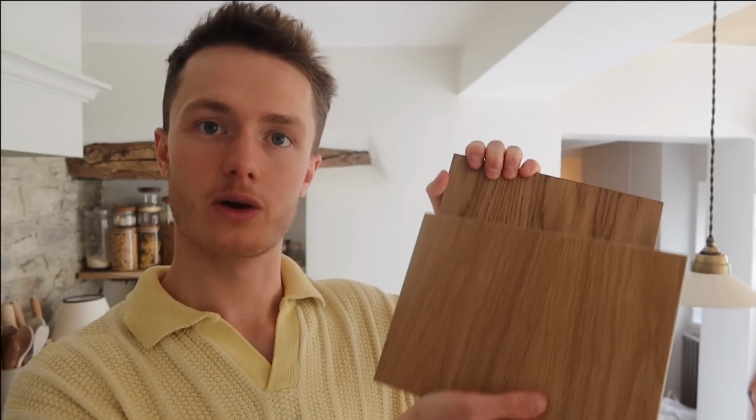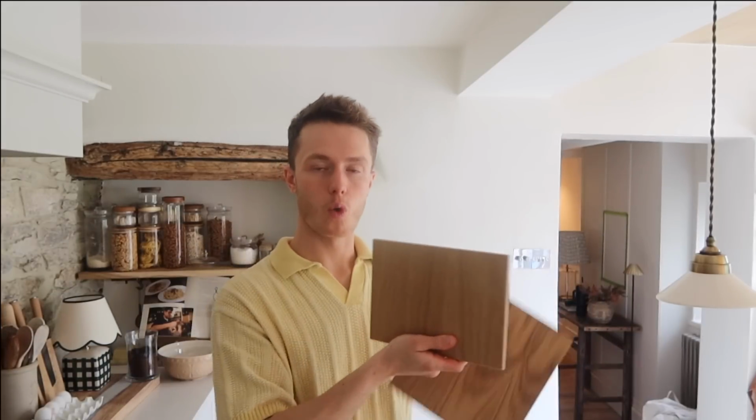I think I'm leaning towards these two, so the medium oak, which is obviously slightly darker, or just the natural oiled one, just to give a bit of warmth. But I need to choose the paint colour first and the hardware and put it all in the room and test it out, because as you guys will know, it's very easy to make mistakes when it comes to choosing a paint colour based on the lighting, and I want to make sure I get it right because it is expensive doing this room.